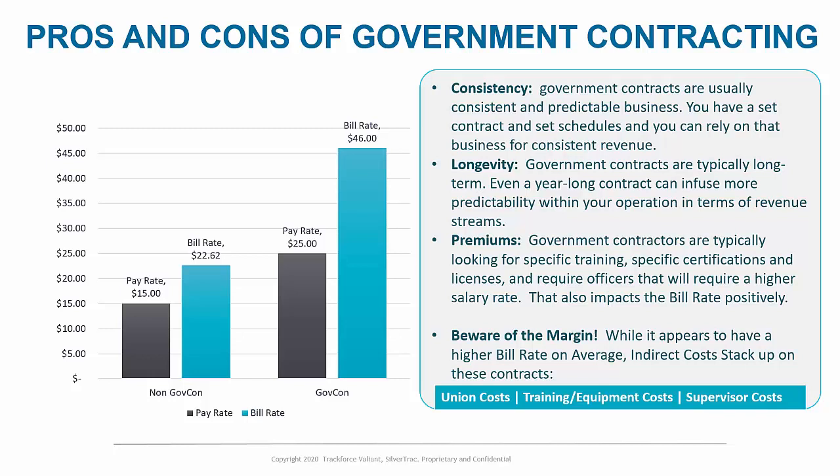And the last one is premiums. Government contractors are typically looking for specific training, specific certifications and licenses, and require officers that will command a higher salary rate. That also impacts the bill rate positively. The only con to this is you have to be aware of the margin. While it appears to have a higher bill rate on average, all those indirect costs stack up on these types of contracts. So you have to take the pros and the cons with these programs, and while it's tough to get into a government contract, most companies that have one or more will thrive on the revenue from that contract.